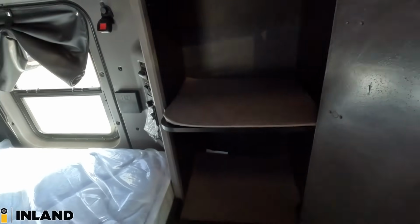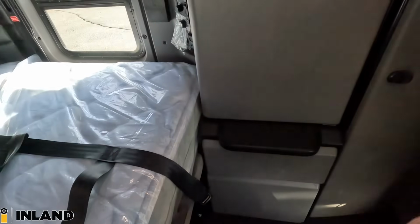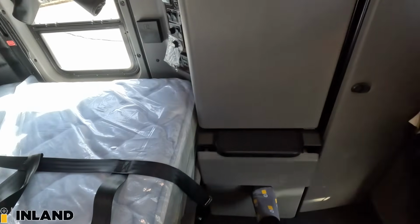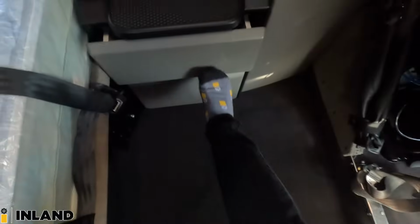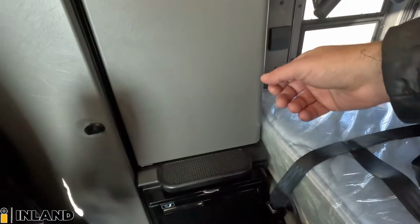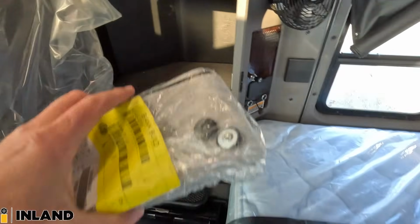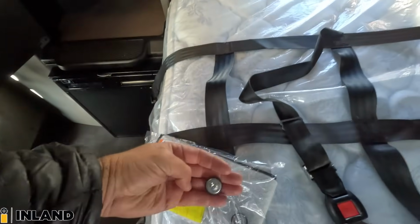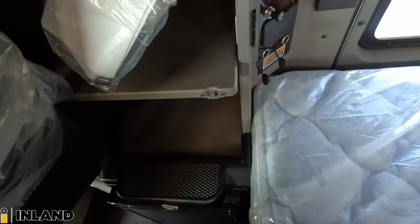But anyhow, we got storage right there. These are standard cupboards on the studio sleepers. Those just flip up. Hey, look at that. Look at my fancy socks. Don't you like that? Those are little Inlands on there. On this side here we have the fridge, and then up here we have the table with additional storage. And then inside here, there's a few extra little buttons that you can add on to as you see fit.